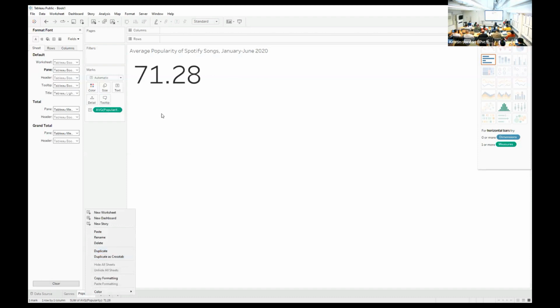So instead of continuing to make changes on this sheet, I'm going to right-click on the popularity tab at the bottom and scroll up to the duplicate option. And I want to duplicate the sheet. So now you should have popularity and popularity 2. Okay.